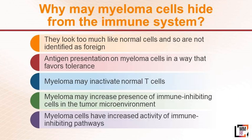So the question is, how is the immune system relevant to myeloma? Right? If the immune system's job is to find things that don't belong in your body and fight them, why don't myeloma cells, or for that matter, other cancer cells, come under attack by the immune system? One possibility is that they just look too much like normal cells, so they're not identified as foreign. These are cells that are derived from an original cell that was in your body, so many of the features of the cell are similar to other cells in your body. Also, the markers or proteins on the surface of myeloma cells may be presented in a way that the body develops tolerance to the presence of these cells. We remember that there's a long pre-malignant state for many patients, monoclonal gammopathy.